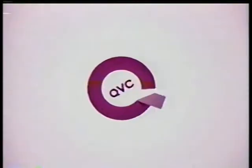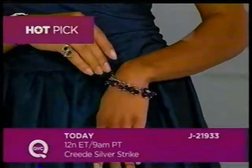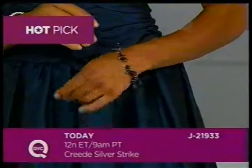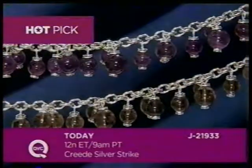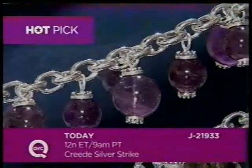So coming up at noon Eastern time today, when all those Easy Pays I've been telling you about go away, Lisa Mason's going to take over to take you shopping for a few hours, and she has these great gemstone bead toggle bracelets. This is something that's brand new, as is everything all day today, and it comes in your choice of some of the hottest fashion colors, purple amethyst or brown smoky quartz. Big, bold charm bracelets, one of the season's must-have designs, and now we've put this on Easy Pay. So that's coming up today at noon Eastern time. J21933 is your item number there.